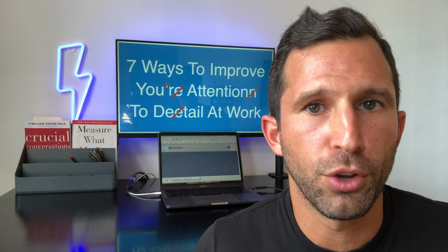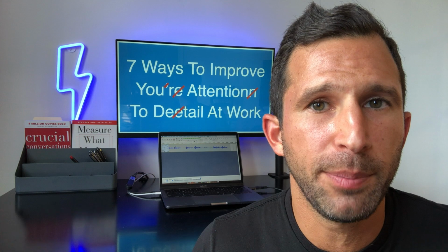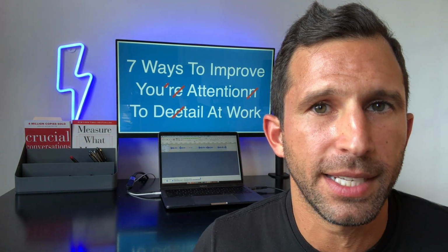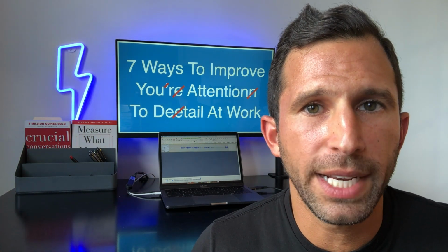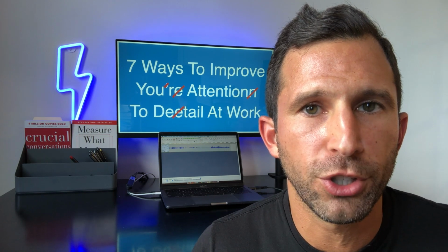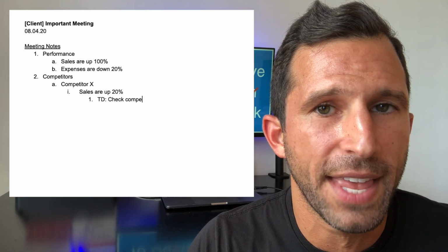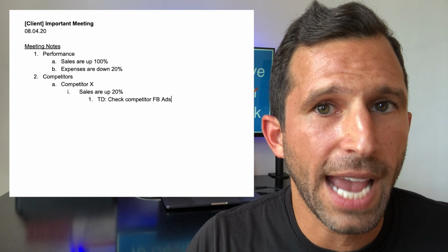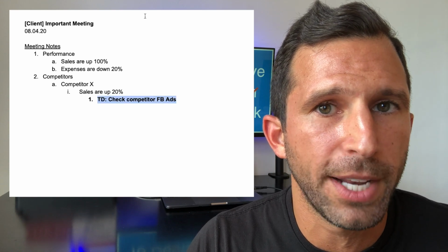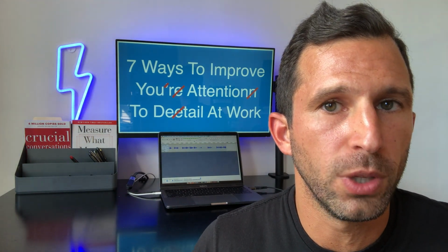Now with that in mind, the real win here is from developing a note-taking system. It doesn't need to be complex, but it does need to be consistent. As a great starting point, I highly recommend you come up with a personalized system for capturing to-dos while taking notes. So for example, I like to put TD: before all my to-dos, and then I highlight that line in bold. That way, after the meeting, all I need to do is scan my notes to see what the next steps are. Automated reminders. These can include reminders from your calendar, your to-do list, your phone.